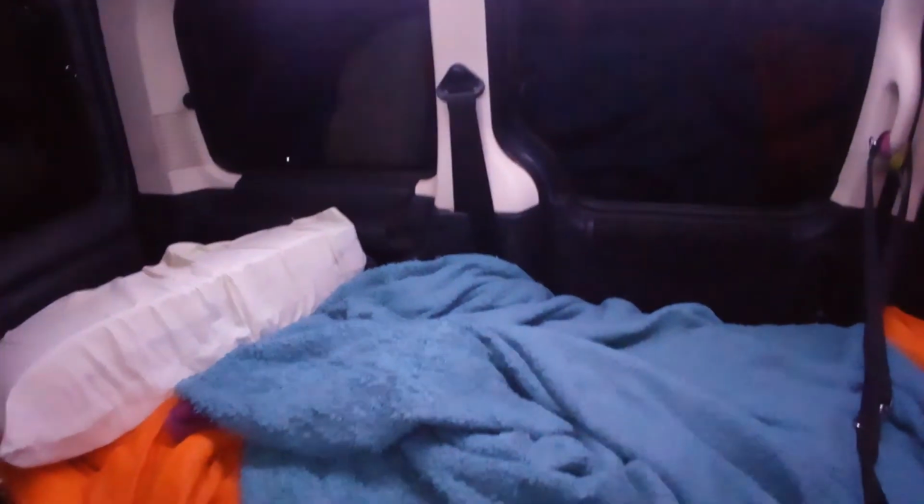Right, so here's one of the LED strip lights. As you can see, it's really bright. Put the other one on. Look how bright that is. Brighter than my front room.